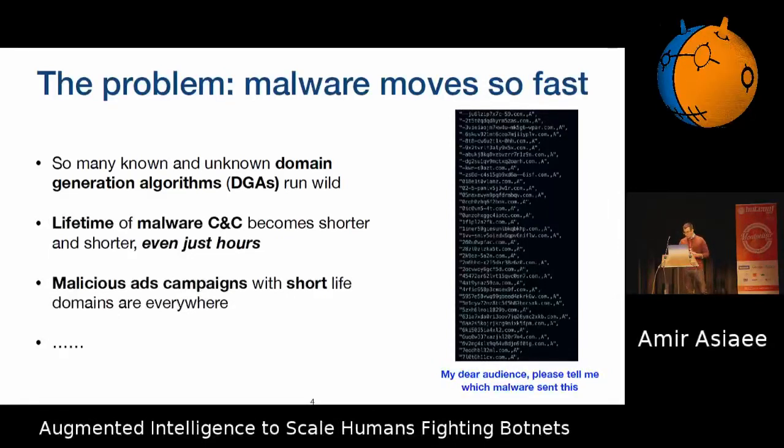So on the right side, you can see a bunch of domain names. I'm not sure if you can clearly see it, but if you can, please let me know if they're part of any malwares, because we tag them as malicious, but they're not part of any known malwares. So if you could let us know, that would be great.